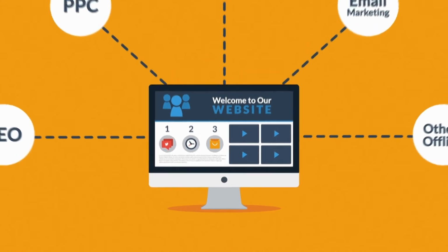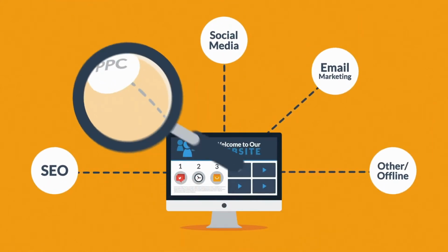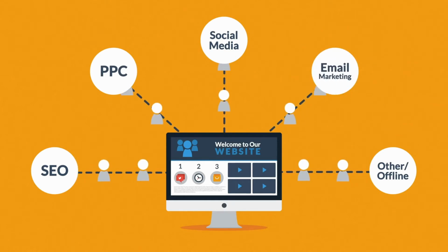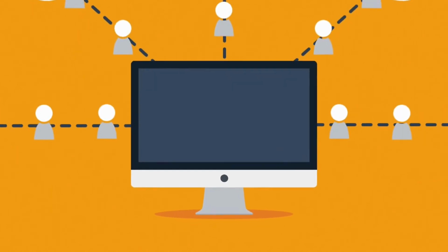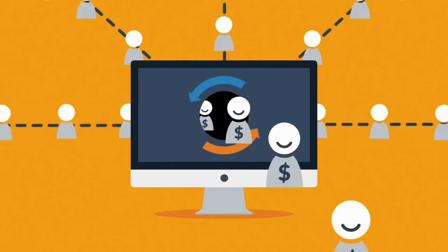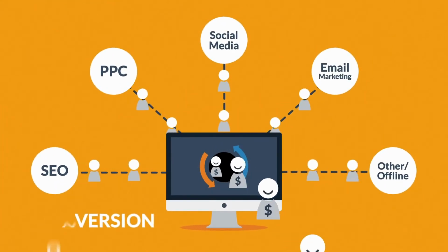First of all, let's face it, the website is the core of your online marketing activities. If you look at all the marketing channels and techniques, what they actually do is bring visitors to your website, and the main purpose of a website is turning these visitors into customers. In marketing terms, this is called conversion.